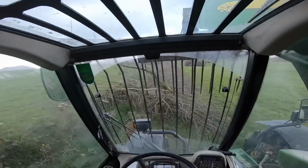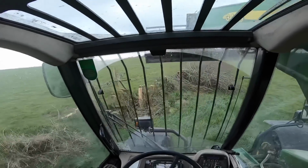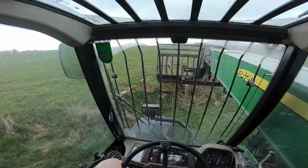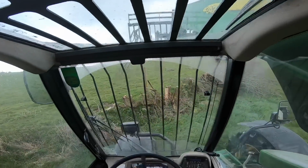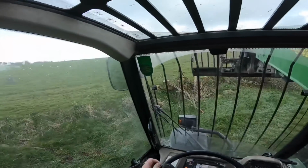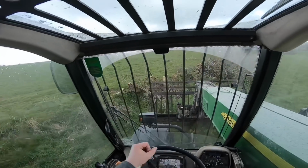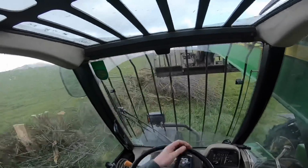Probably a lot more. There's a lot more than I had anticipated in this hedgerow. Well, there nearly always is anyway. Just trying to get everything lifted off now at the minute so that we can get a new fence put up. This is a boundary fence. It's actually between myself and my cousin, so it just needs to be done.